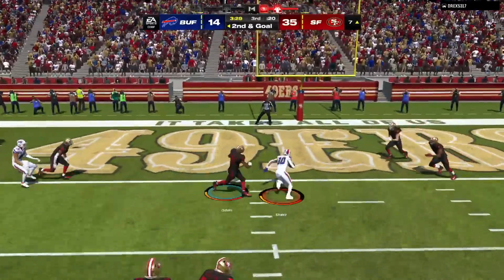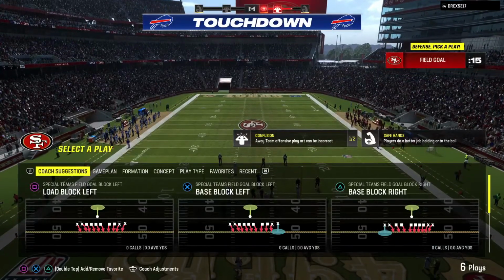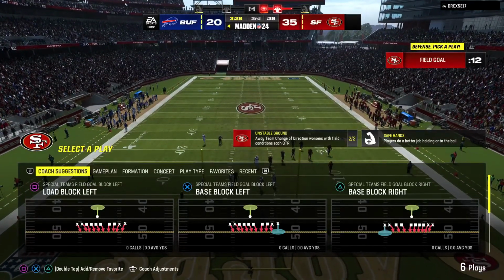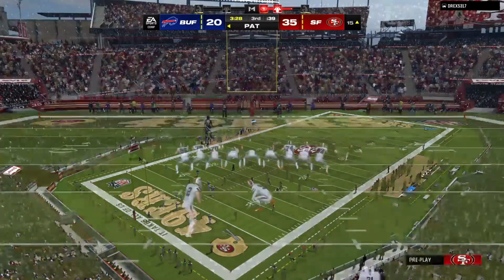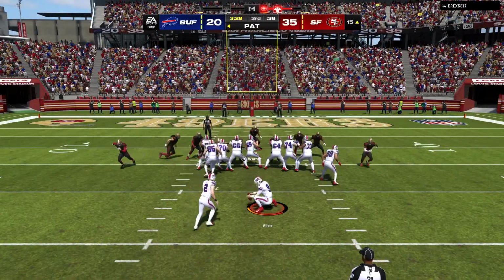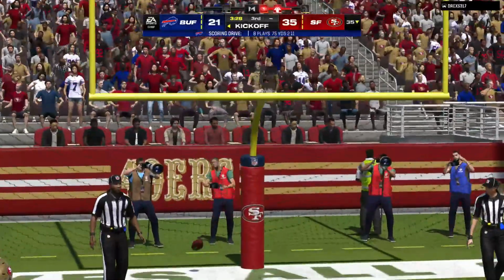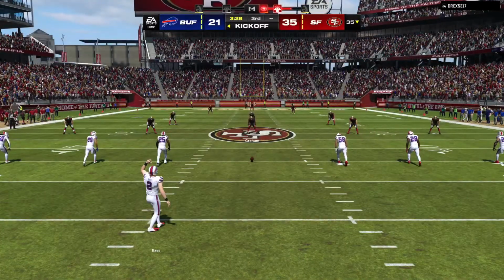Allen going to throw. This is caught. Touchdown, Bills. Khalil Shakir, a 7-yard touchdown grab. And the Bills get a bit closer. Here's Bass now for the extra point. And the lead will be cut down to 14. Makes the score Niners 35, Bills 21.